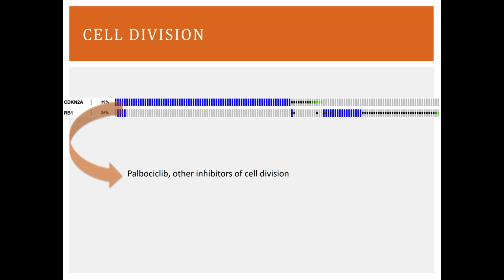In breast cancer, there's a drug that can block one of these components, called palbociclib, that has shown significant promise. This drug is being tested in bladder cancer, and other drugs are also being looked at to see if they might be effective in stopping cell division within bladder cancer.